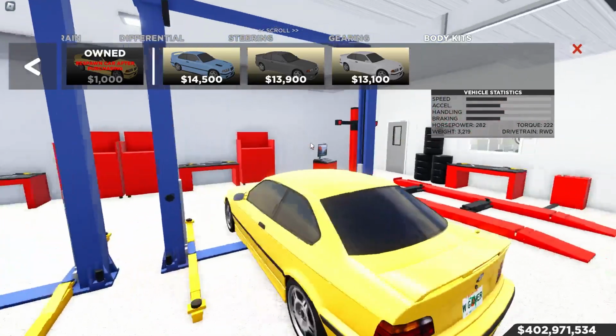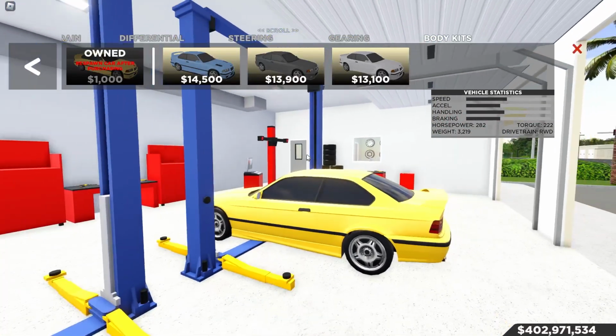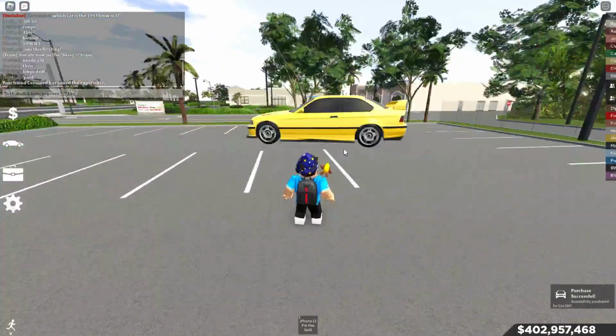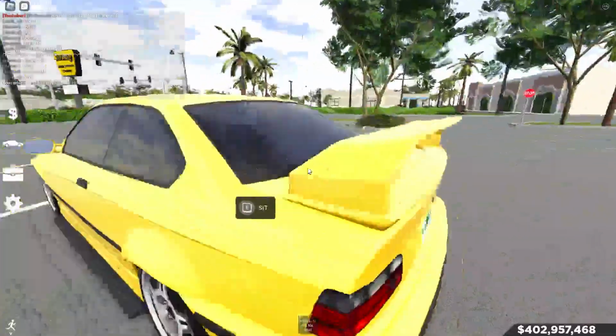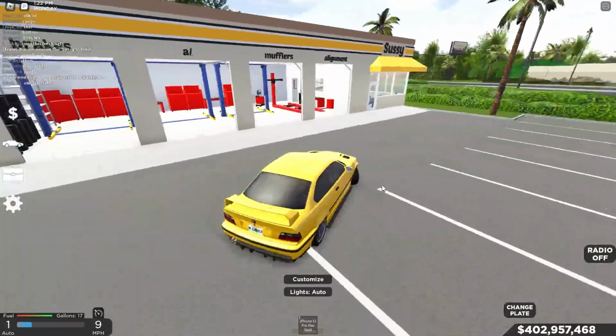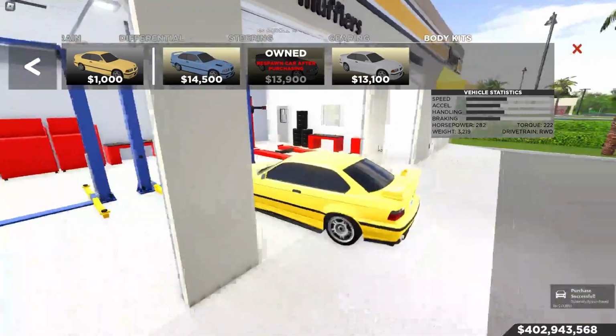Ooh, okay, this looks interesting. Let's get this respawn car. Okay, gonna buy that. We bought it. We're walking out, we're respawning it. Oh, that's a nice spoiler. Oh, this looks so nice. Okay, I like this body kit. Let's go for the next one. All right, I purchased it.